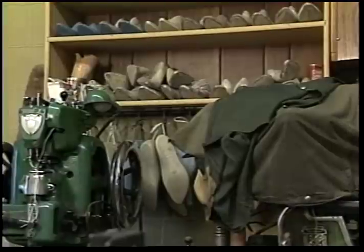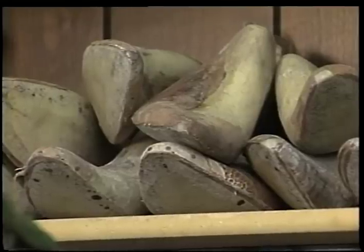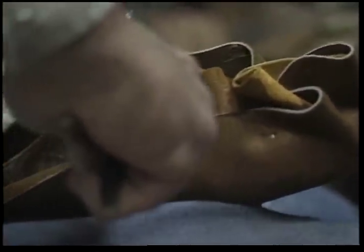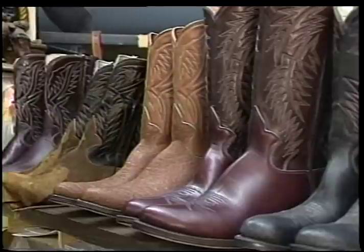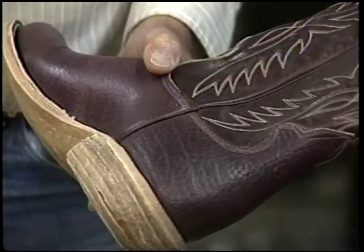Ives taught himself to make boots by tearing down an old pair and putting them back together. He learned to take measurements and shape the special forms called lasts to ensure a proper fit. The leather has to be stretched over the last with just the right tension. At the height of his business, Mike Ives made 200 pair of boots a year. He makes half that many now.